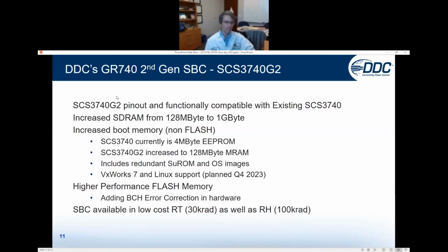So the second generation SBC. We started the development of the GR740, our first version, which is the 3740, back in 1999, and shipped engineering boards back in 1999. Over the last few years, now that we've shipped flight boards and we've had customer inquiries saying, hey, I'd really like these other features, that's where our G2 comes in. We've already designed it essentially, and we're going to be going into fab in the next couple months.